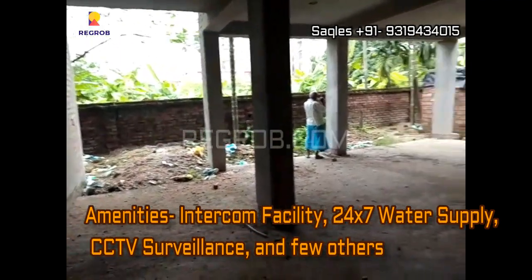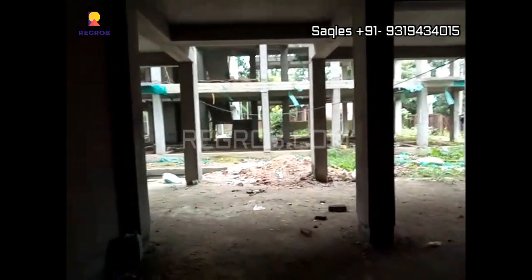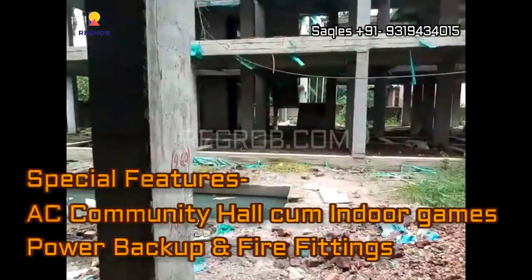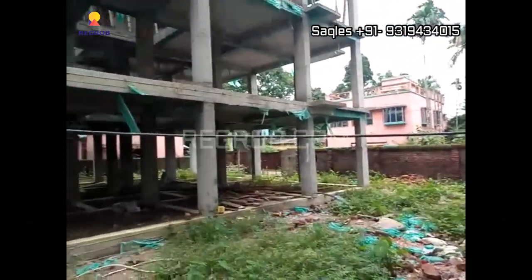supply, CCTV surveillance and few others. So the project is under construction stage and the construction work is going on in full swing. And if we talk about the special features of this project, it includes AC community hall cum indoor games, power backup and fire fittings. So there are total 2 number of blocks and the project comprises of 44 number of residential units.